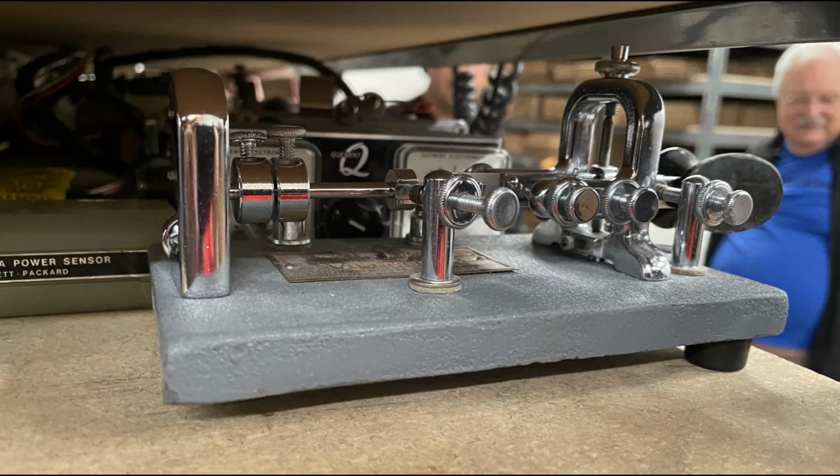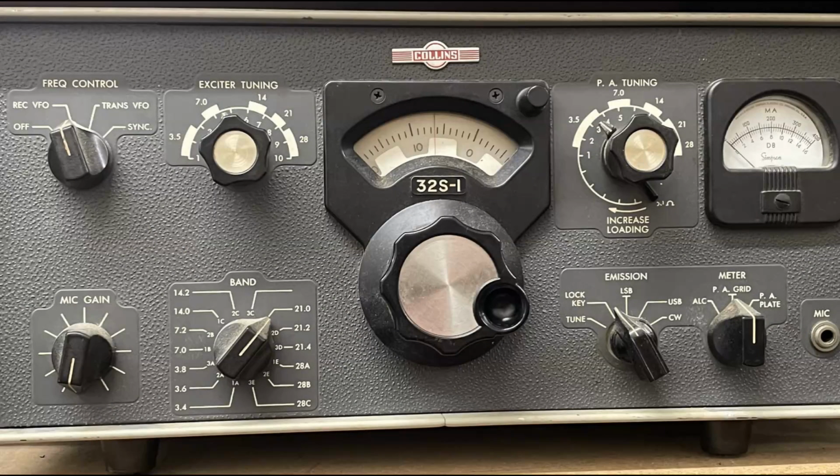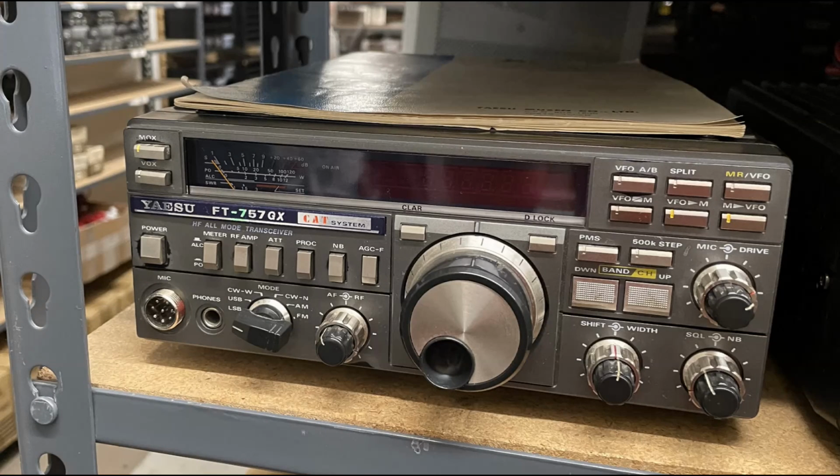Some of the old radios that they have here is an ancient Collins 32S1. And this, let me look at it, this is a transmitter. Okay, transmitter only. Does not have a receiver in it. Here is a Yaesu FT-757GX. I used to use and still have a Yaesu FT-757GX, which is a very nice radio. Yaesu at that time only had 3 HF radios, the 747, the 757, and the 767. And a lot of people think that the best receiver of the bunch is the one that's in the 757.